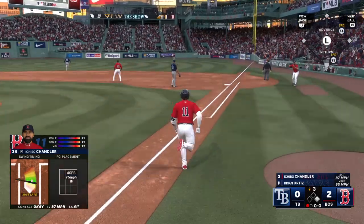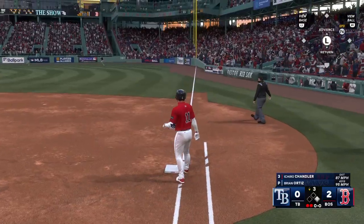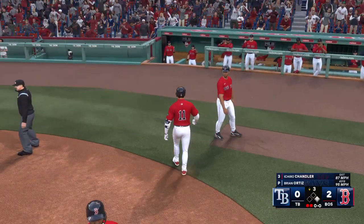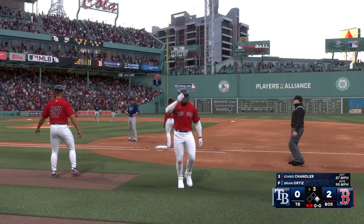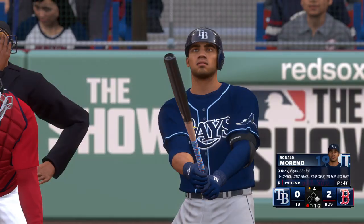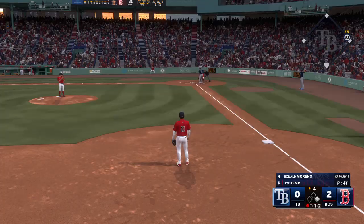In the air, right field, Kazarian under this one. And there's 2 away. Throw, and it gets away. Now batting. 1 gone, runner at first. Now up for Tampa Bay, Ronald Moreno.